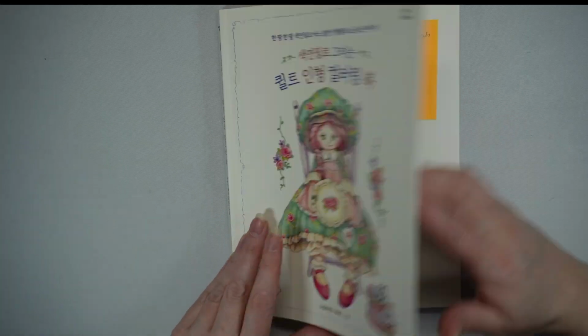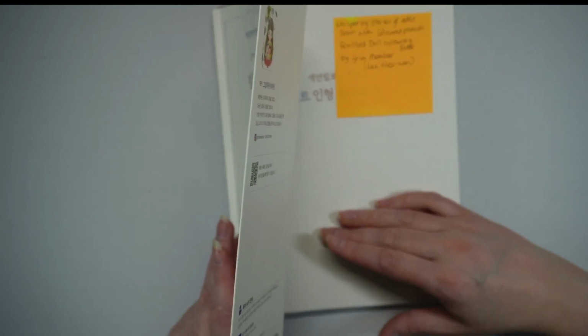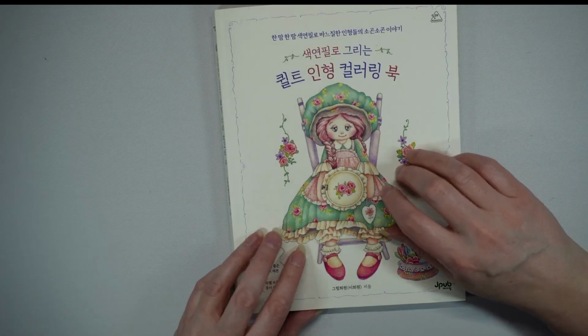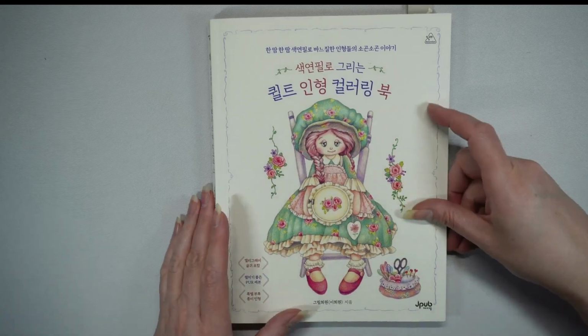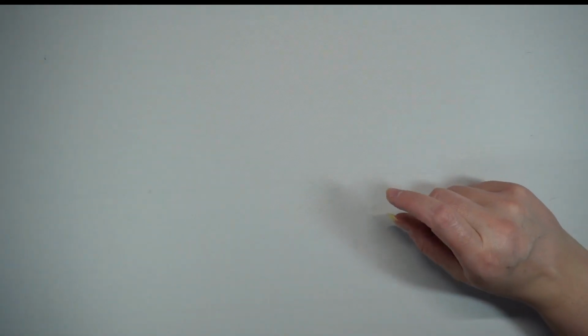So, Quilted Doll Book by Grim member Lee Hee Won. I got mine from Aladdin. I've not looked whether it's on Etsy, probably is somewhere. But lovely, lovely book, great quality as well.